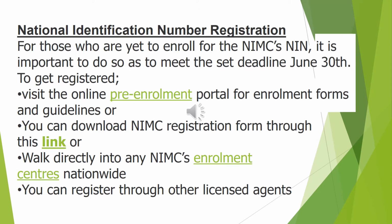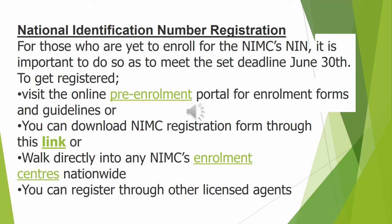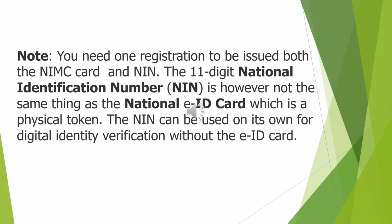For those who are yet to enroll for the NIMC NIN, it is important to do so as to meet the deadline, June 30th. To register, visit the online pre-enrollment portal for enrollment forms and guidelines. You can download the NIN registration form through the link, or walk directly into any NIMC enrollment center nationwide. You can register through other licensed agents. Note, you need one registration to be issued both the NIMC card and the NIN.